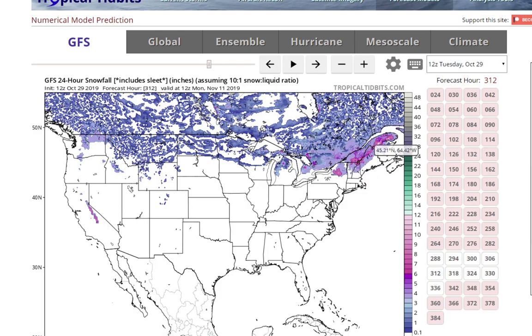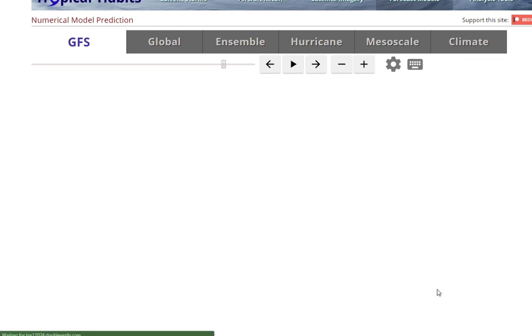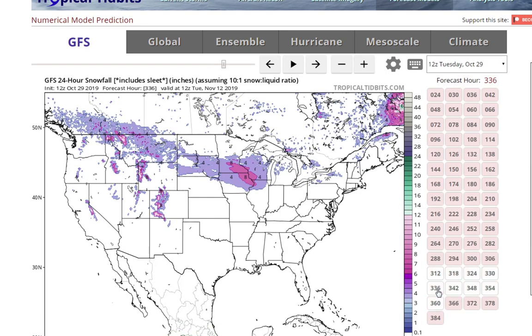Looks like a big snowstorm here in the upper mountains on the east coast there. Then you get a big snowstorm moving through the central part of the northern states here. Up around the Great Lakes region. Wisconsin looks like you'll get in on some snow if this holds true, up to 8 inches in some areas. So that'd be a big event.